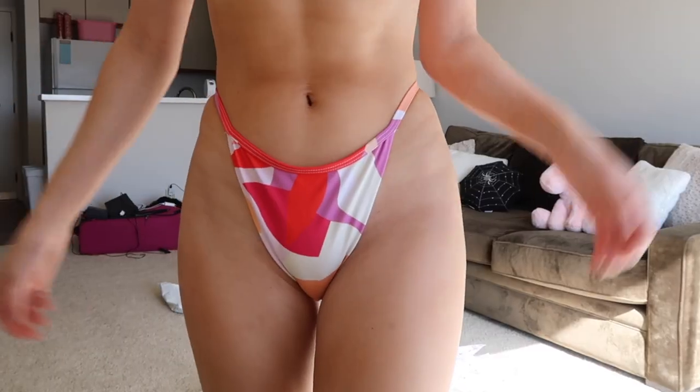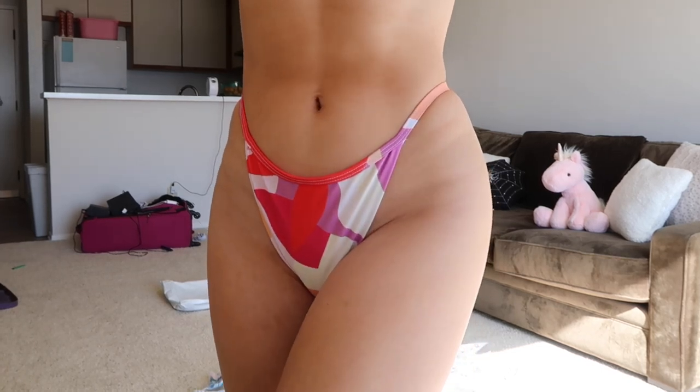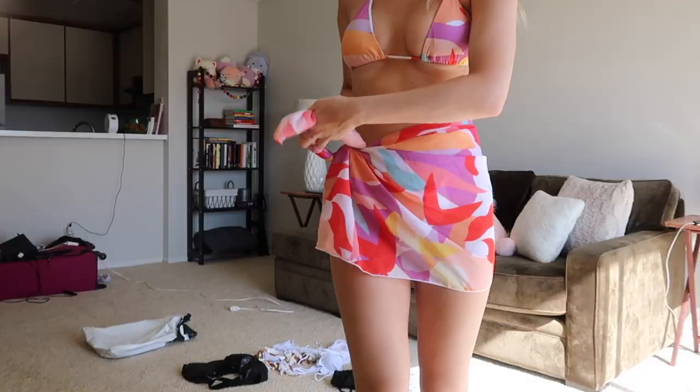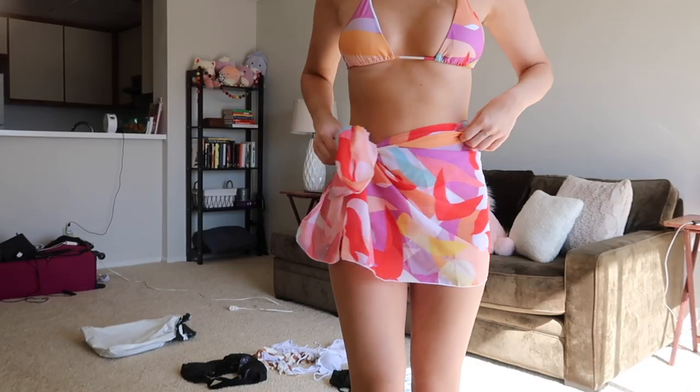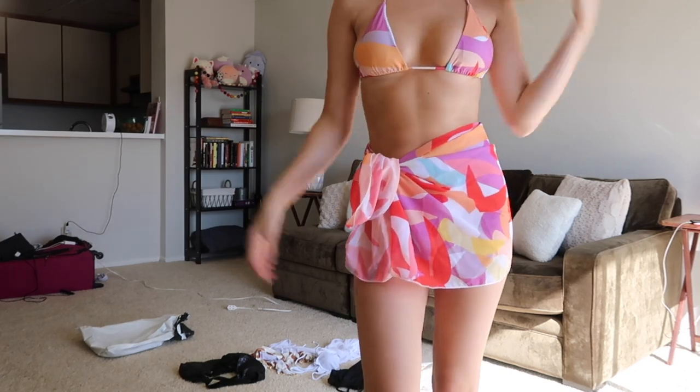And then the bottoms obviously match that, and they have really thin straps that go on the sides, which with this type of bathing suit is good to take the straps and put them up on your hips to make you look curvier than you are. And then the third piece is this, which is used as a skirt in the picture. So you can take this and tie it around your waist and use it as a cover up over top of your bikini.